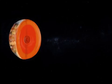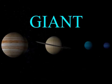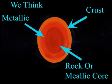This process is a runaway one. Gaining more mass means more gravity means gaining more mass, and hence we get the giant planets, huge balls of gaseous material that, we think, contain some kind of rocky or metallic core at their centre. Some questions remain about their formation, particularly about their potential travels through the disk early in their lives, but that's not what we're here to look at right now.